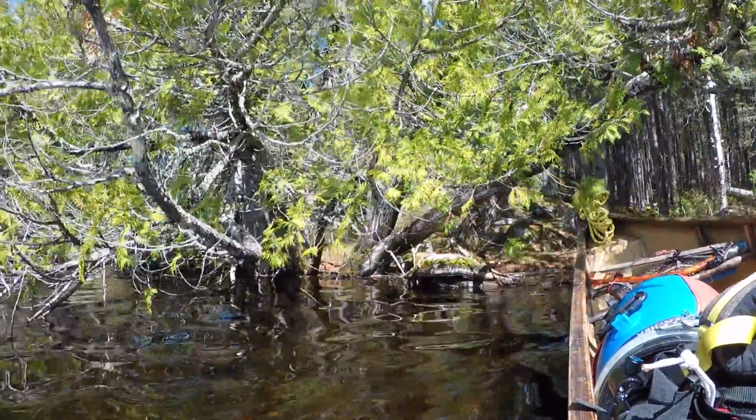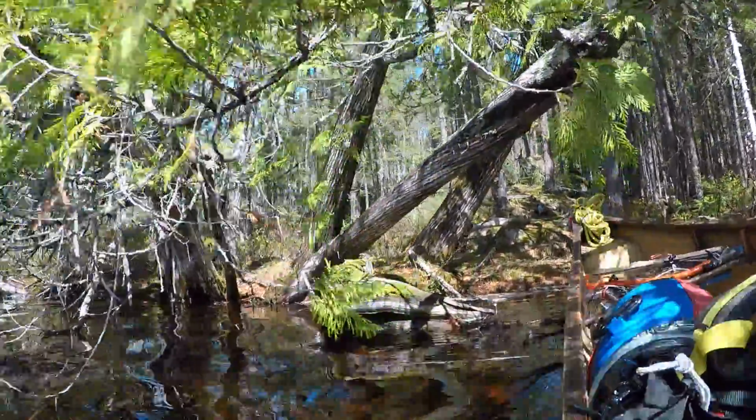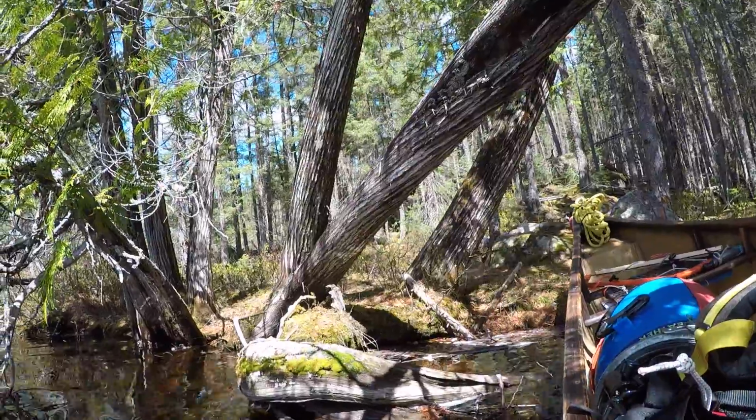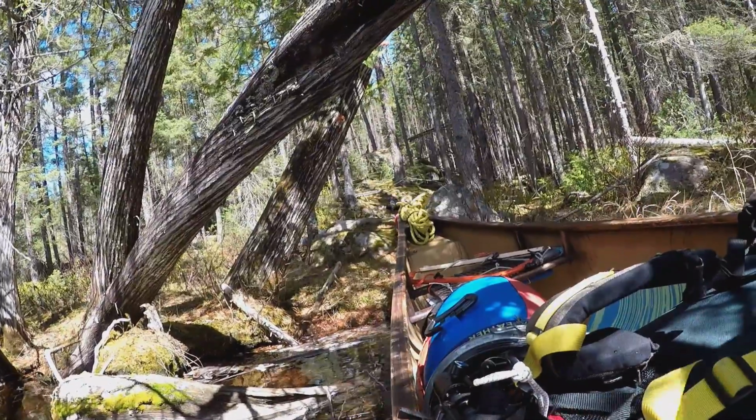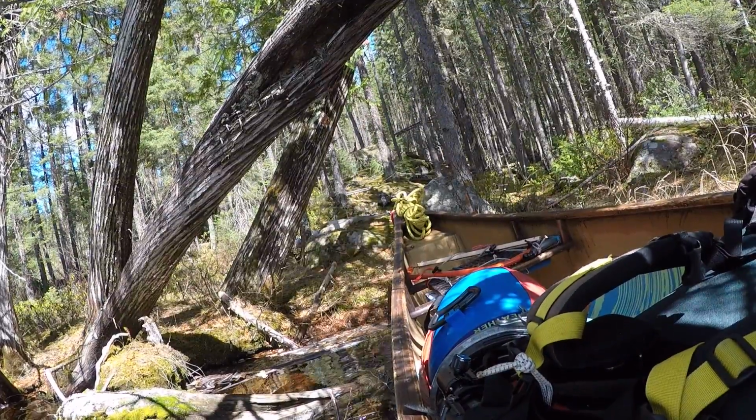I can go right up on these skid logs here. And I'm gonna keep my feet dry, so I'll show you how I get out of the boat.